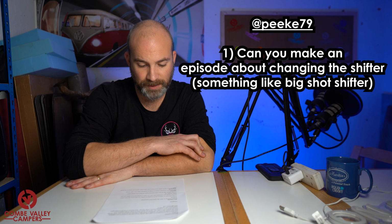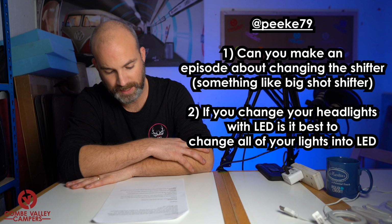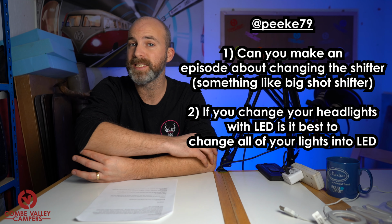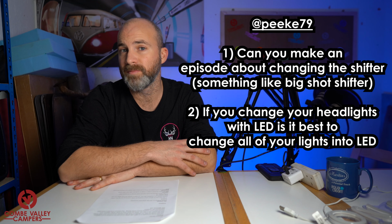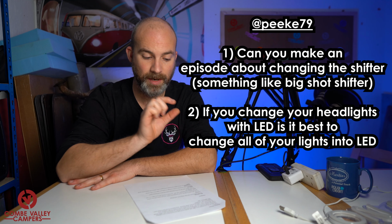Part two of that question, if you change your headlights with LED, is it best to change all of your lights into LED? It's completely up to you. I would certainly look into replacing your headlights with LEDs, because there are MOT guidelines and stipulations about vehicles that weren't originally fitted with a daytime running light or an LED light, about then retrofitting those daytime running lights or LED lights. So be careful when it comes to maybe investing a few £100 into some nice posh LED lights, that you're actually allowed to do it and that you don't have to take them out for an MOT, or it's not going to pass your MOT.